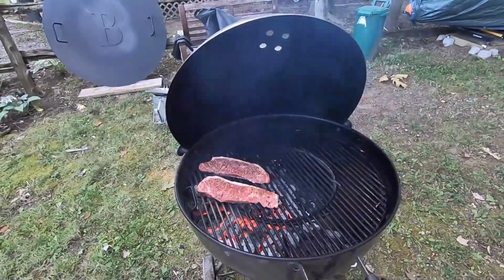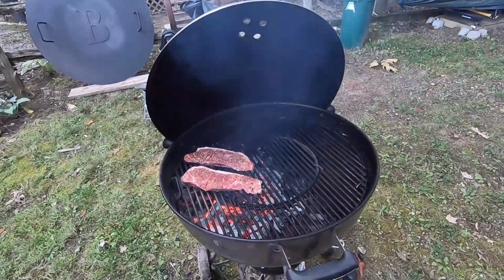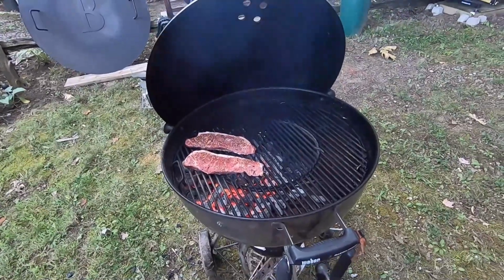Mike and I cook up these two steaks and sit down to have a nice dinner at the end of a good day of cycling.